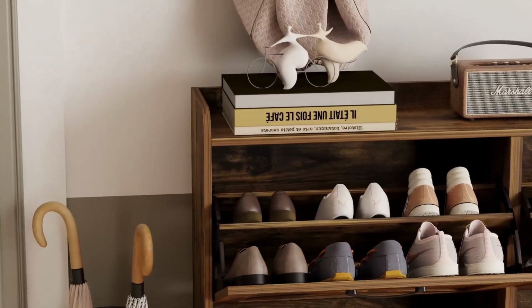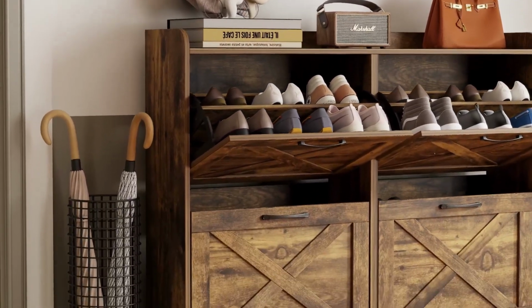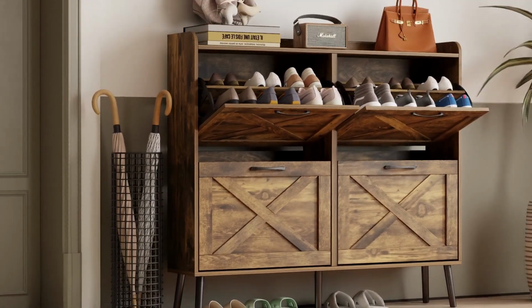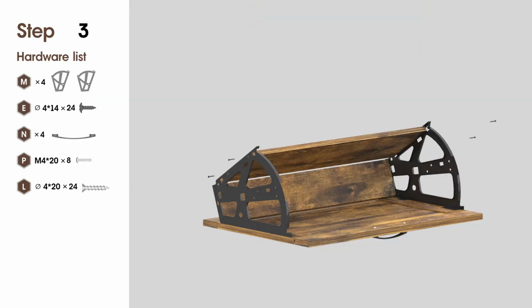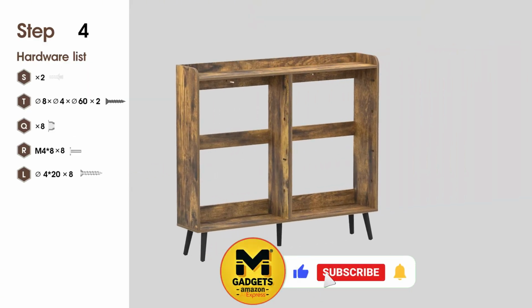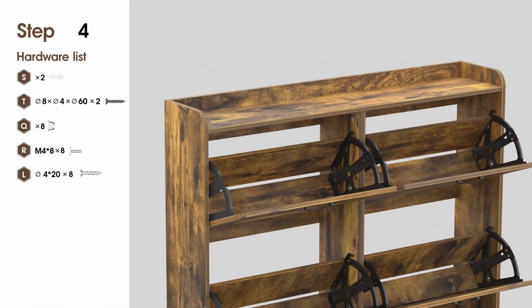The bottom space is ideal for slippers or a sweeping robot, while the fence top is perfect for keys or decor. Built with durable MDF wood, sturdy metal legs, and an anti-tipping device, it's designed for safety and style. At just 9.35 inches deep, this slim cabinet is the ultimate blend of functionality and elegance.